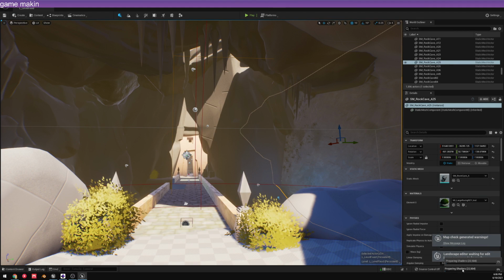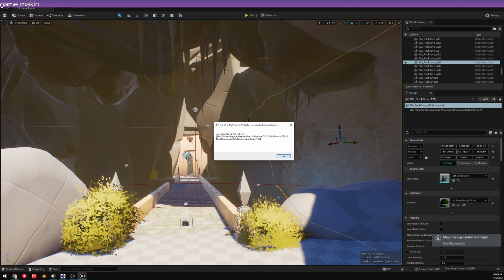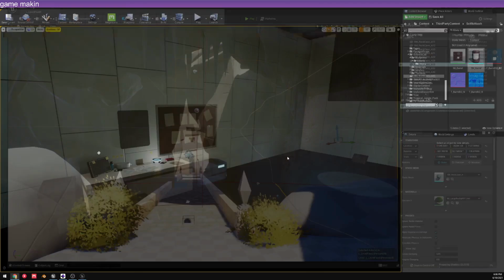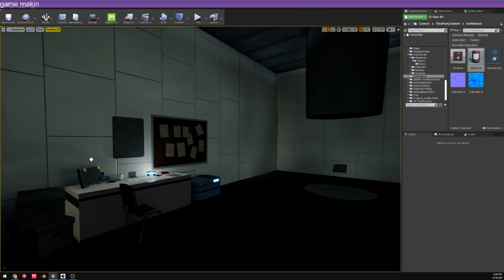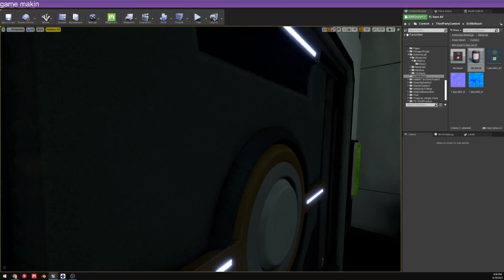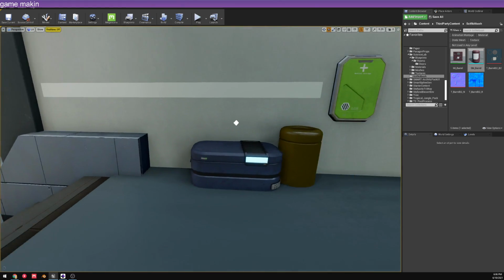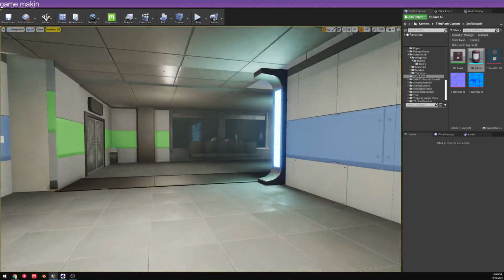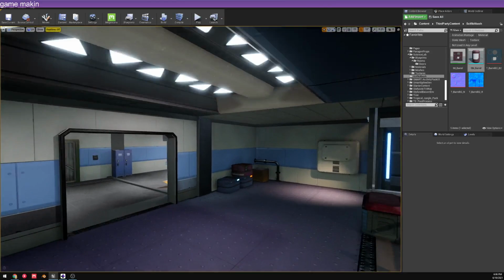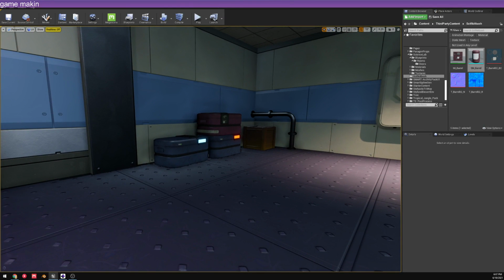Hey, we can compile some shaders. We got about, yep. Okay. Alright, now to this also wonderfully lit scene. So it is so weird, the difference. Alright, give me a second, I'm gonna be right back.